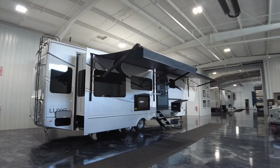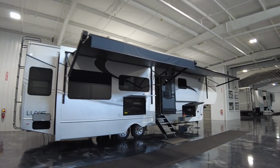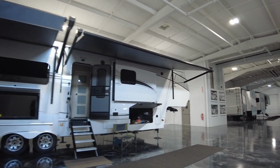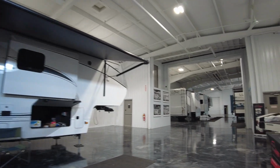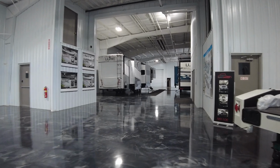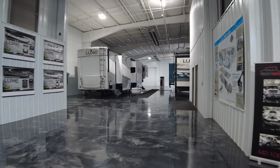Since we are a factory direct company, we don't usually have a lot of open units. We do have the showroom in Texas that we send coaches to, but seeing them finished and being able to touch and see them for yourselves is a great opportunity at the end of your factory tour.